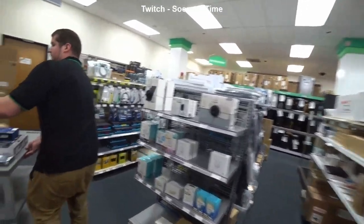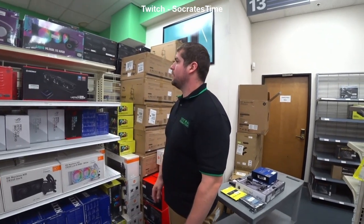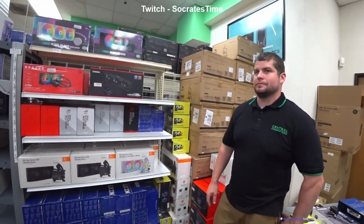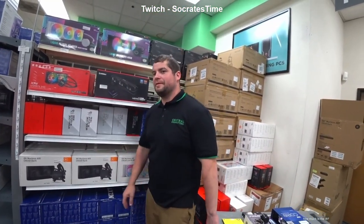Oh yeah, here's the... Some more of it, I guess. Yeah, I guess they only have white RGB. No black RGB. Actually, I do recommend the EK. I like them honestly. Even the box is so beefy, and when you open it up, it's so premium inside.